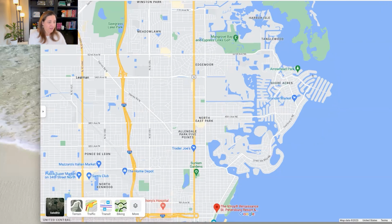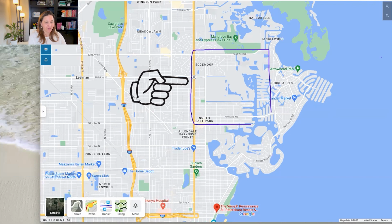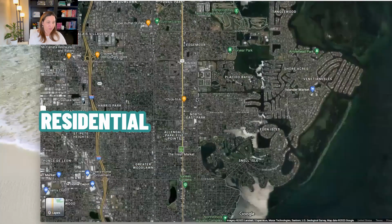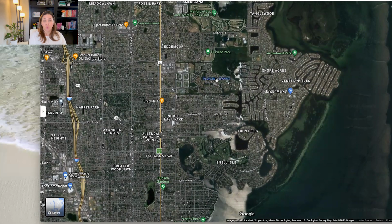We're happy to help. Okay, so now we are going to talk about over here on the left of that. So you have Snell Isle, which is down here. You have Historic Northeast, which is below Snell Isle. You have Shore Acres, which is northeast above Snell Isle. And then you have this section sort of here in the middle. You can call it Northeast Park, Edgewater. Mainly, this is just really residential. You're looking at just standard homes. Some of it is going to be apartments. You have a couple apartment complexes intertwined throughout there.